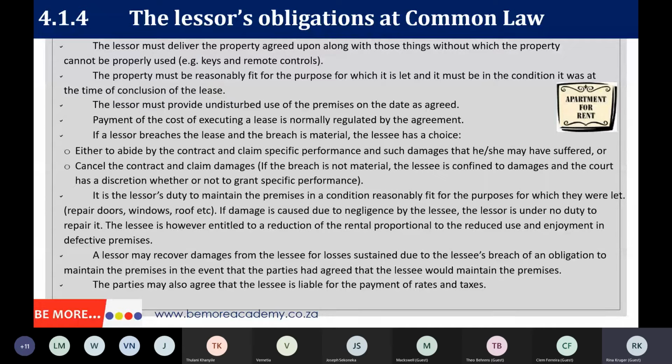It is the lessor's duty to maintain the premises in a good condition, reasonably fit for the purpose for which they were let. Repair doors, windows, roof, etc. If damage is caused due to negligence by the lessee, the lessor is under no duty to repair it. The lessee is, however, entitled to a reduction of the rental proportional to the reduced use and enjoyment of the defective premises. A lessor may recover damages from the lessee for losses sustained due to the lessee's breach of an obligation to maintain the premises, in the event that the parties had agreed that the lessee would maintain the premises. The parties may also agree that the lessee is liable for the payment of rates and taxes.